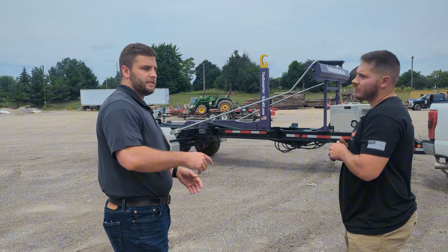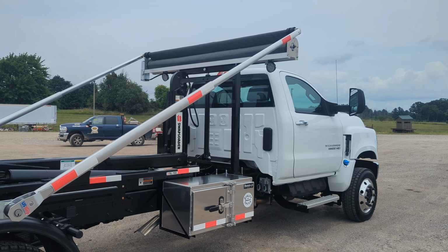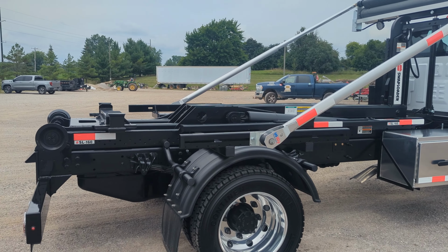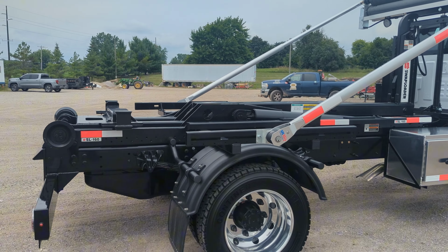So they're picking up a brand new Chevy 6500 with a Swaploader SL 160. Obviously, you can see that behind me here. It's a great looking truck, Brandon. Oh yeah, it's beautiful. What do you think the Chevy 6500 with a Swaploader can do to help scale your already existing dumpster business?